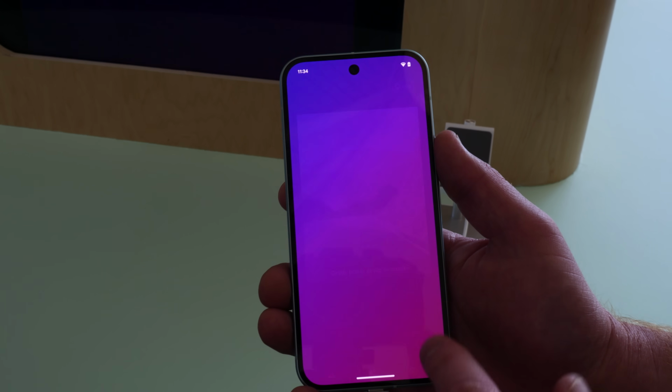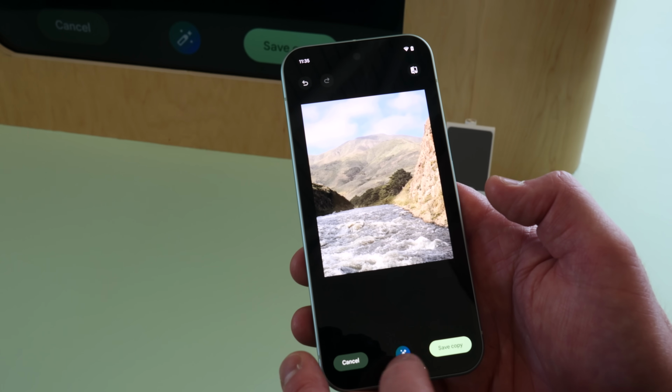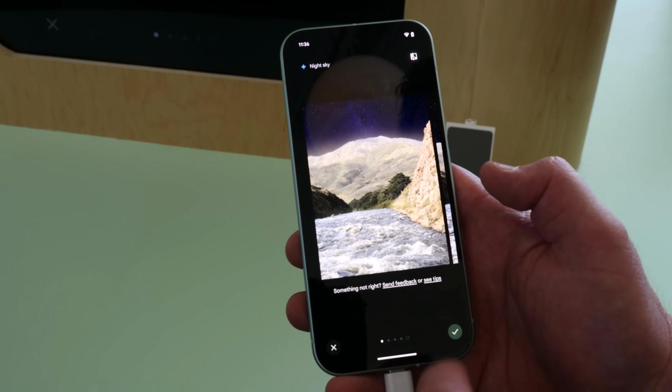Now some of the other features that will be available to all Pixel 9 phones are Magic Editor, which can now reframe your photos, suggest cropping, and even expand your scene. Reimagine. It allows you to change roads and water, day into night, and much more, all through different AI.